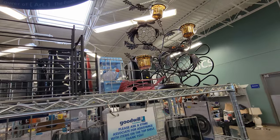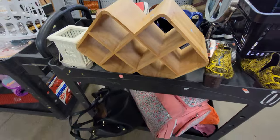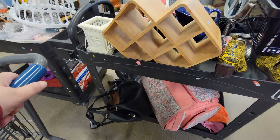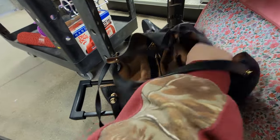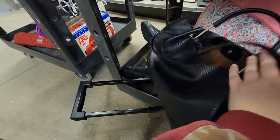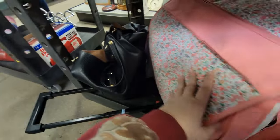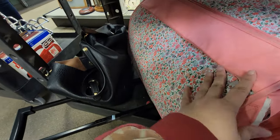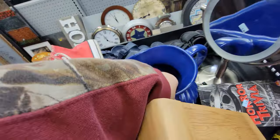These are cute. Little owls there. $6.99 here for the shelf. Big bag. Suede on the inside. Off brand, looks like. And then a big bag. Pet carrier. And then some shoes.